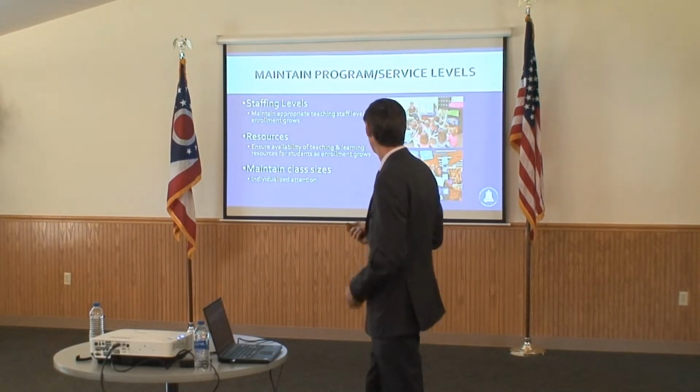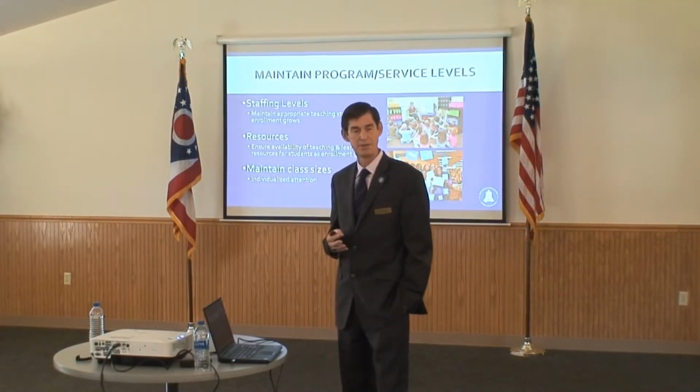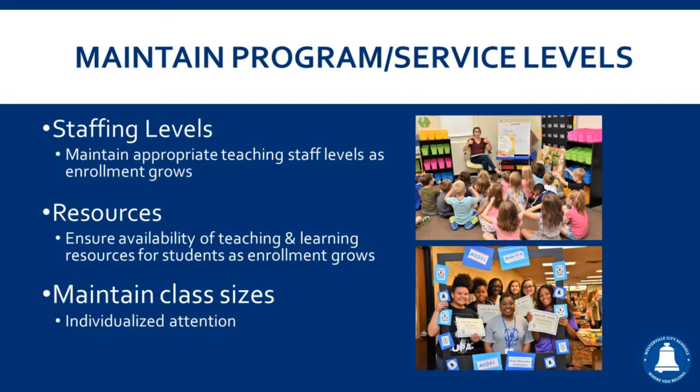A big part of our district is looking at growth and making sure we maintain staffing levels. That's on the operational side. When we have increasing enrollment, that requires additional staff and resources for our classrooms. We want to make sure we have the resources for our teachers, make sure our kids are successful in those classrooms. We want to maintain class sizes that are acceptable for our community, for our kids.